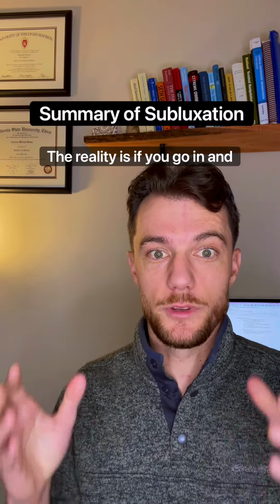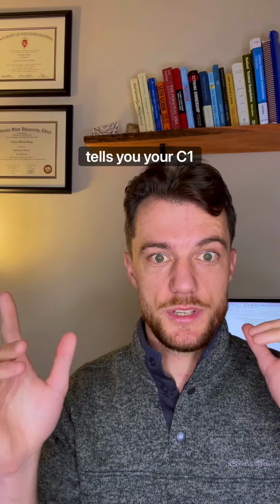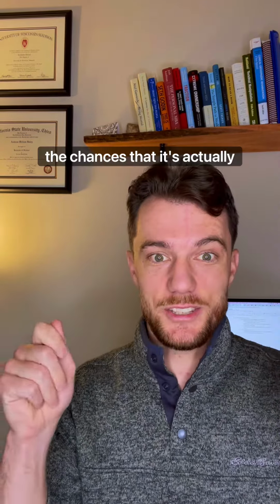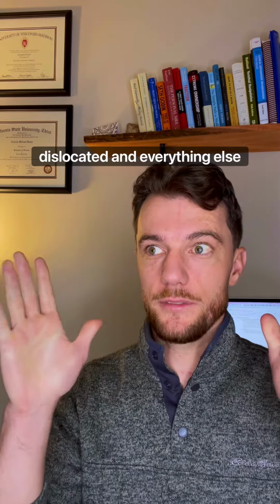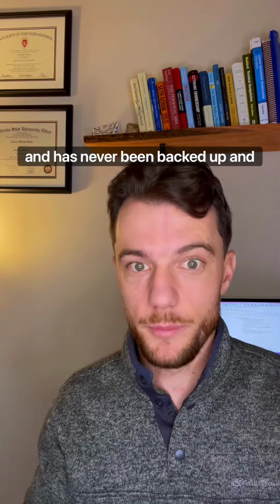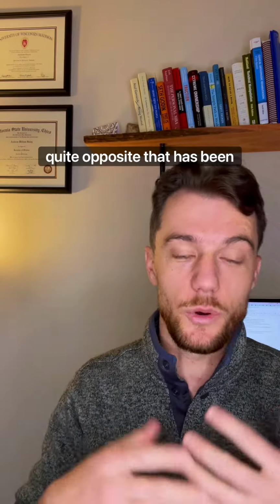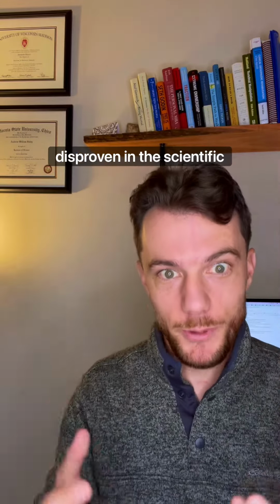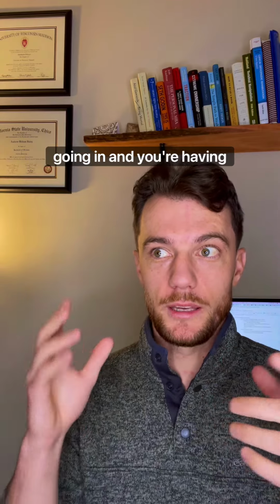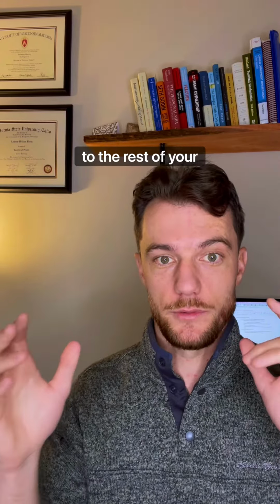The reality is, if you go in and you took an x-ray and somebody tells you your C1 is pointing 6 degrees to the left, the chances that it's actually subluxed, dislocated, and everything else is neutral relative to that, and it's dislocated 6 degrees to the left, that is just not very plausible and has never been backed up in the scientific literature, and quite opposite, that has been disproven in the scientific literature. So I would say that's very safe to get away from that model of thinking about that you're going in and you're having something that's partially dislocated. It's out of alignment compared to the rest of your spine.